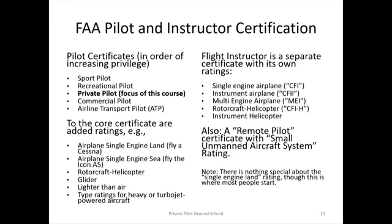And you also need type ratings for heavier or turbojet powered aircraft. That means you've had special training for your DC-3, which is heavy, or for your Boeing 737, which has turbojets. Okay, the flight instructor has a separate certificate, and that has its own set of ratings, which are simpler.